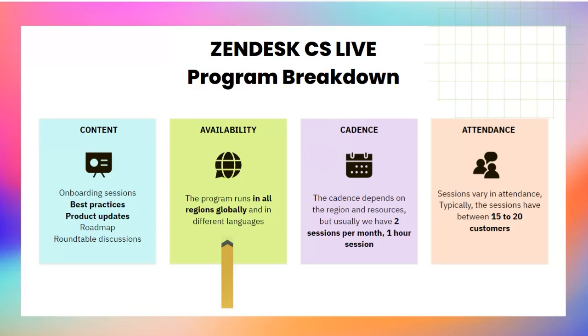The availability, it depends on your resources. We portfolio CSMs, as we are delivering one-on-one engagements, it's the balance that we need to find. In Brazil, we are running twice per month. Some regions are doing this monthly. It depends on your resources and availability. And the attendance rate, I've been doing some tweaks in my region specifically that kind of drove attendance and attendees as well.